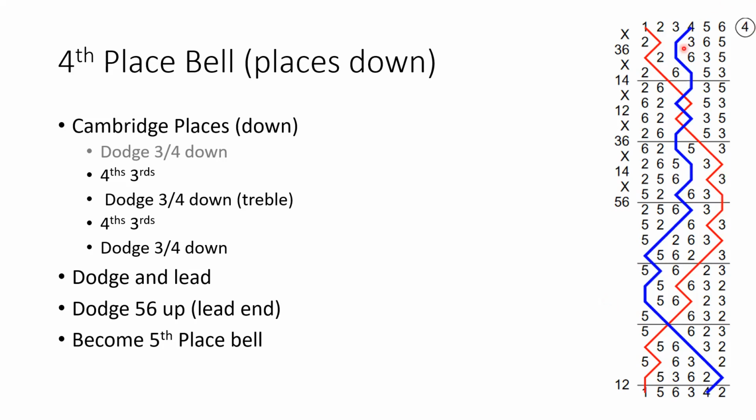So 4th space bell starts with the Cambridge places. And you'll see that it looks like there's not a dodge here. That's why I put it in gray. This dodge is continued on from 3rd space bell. It's not shown here, but there is a dodge here that you've done right at the end of 3rd space bell. So 4th space bell is halfway through that dodge. You do fourths, you do thirds, fourths, dodge with the treble, 3/4 down, fourths, thirds, fourths, and then dodge 3/4 down.